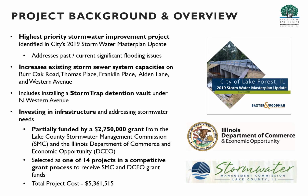The unique part of this project includes installing a STORMTRAP detention vault under Northwestern Avenue. I will be discussing that in a future slide. The important part here is that the City of Lake Forest is recognizing its need to invest in the infrastructure and to address the stormwater needs. This project is partially being funded by a grant from the Lake County Stormwater Management Commission and the Illinois Department of Commerce and Economic Opportunity. We, the City of Lake Forest, submitted a grant application in the summer of 2020, and in early fall of 2020, we were one of 14 projects that received the grant. The total current estimated project cost is approximately $5.3 million.